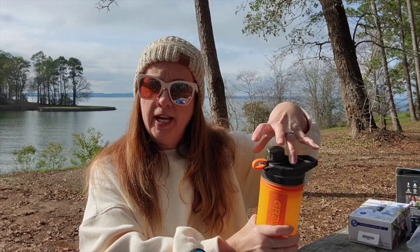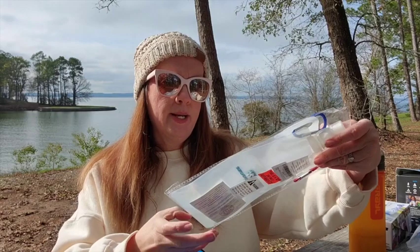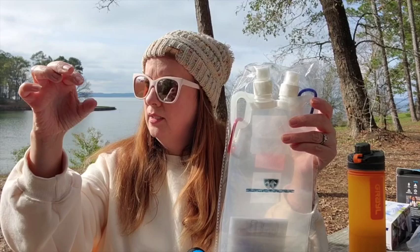These are more like Platypus's Survivor filter. I don't personally think, from the reviews that I heard, that we're going to be using these very much, unless you have a direct water source of dripping water that you could stick this under. Otherwise, it's going to be really hard to scoop.